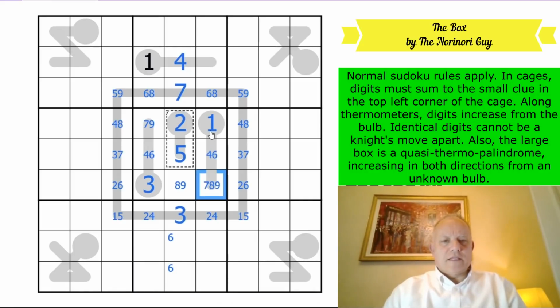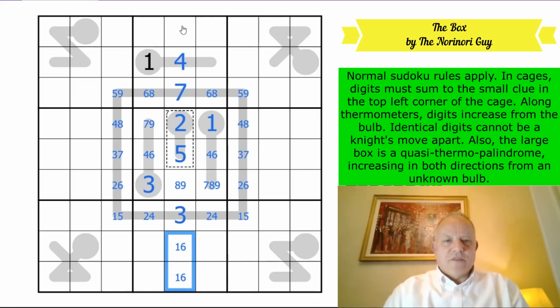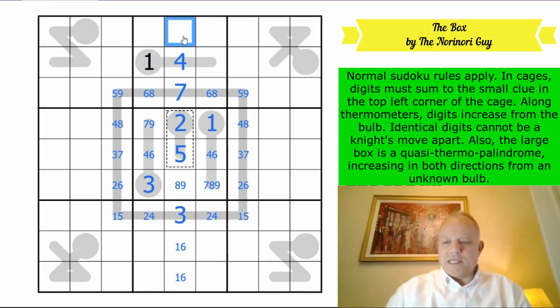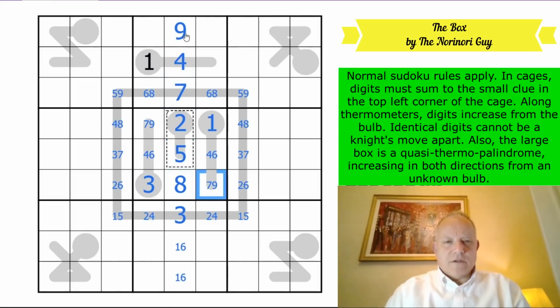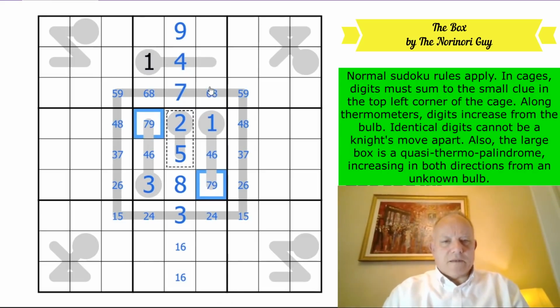So, okay, let's keep going. Right, 1 in the central column is down here, so that's now a 1-6 pair. This is 8 or 9 for the column, but actually it's seeing a 6-8 pair, so that's 9. This is 8. I don't know if I can resolve this 7-9 pair. Maybe I can, but I can't see how.